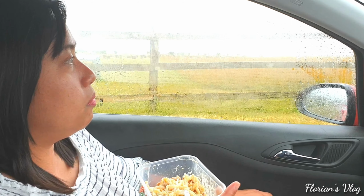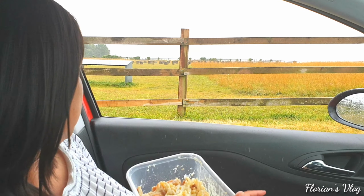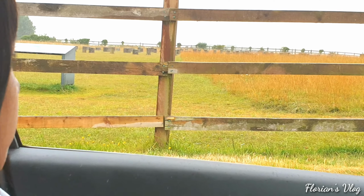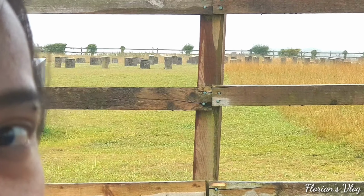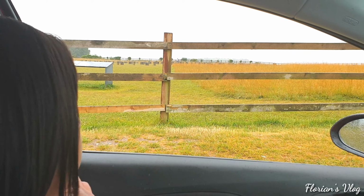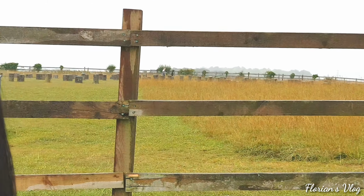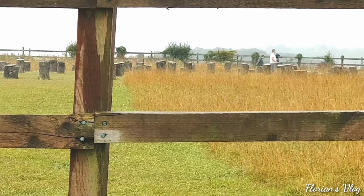So if you can see on my left side here, yeah, so that is Woodhenge. It is also an English Heritage site. Yeah, the weather is not really good, it's raining. We'll see if we can get closer there later.